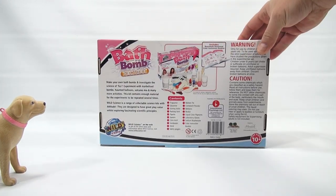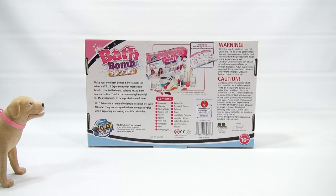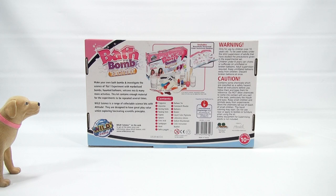All right, look at all the stuff in there. Let me read this here. All that stuff is in this little box. Look at contents. It doesn't say we need to supply anything, so I think it's everything we need, except maybe water. I'm glad there's safety goggles. It says, make your own bath bombs and investigate the science of fizz. Experiment with marbleized bombs, haunted balloons, volcano mix, and many more activities. This kit contains enough material for the experiments to be repeated several times. That's a nice feature, especially if we make a mistake.